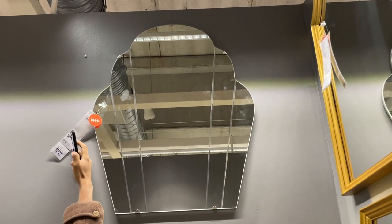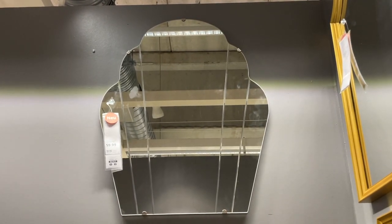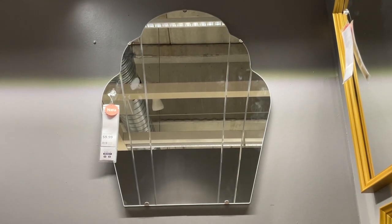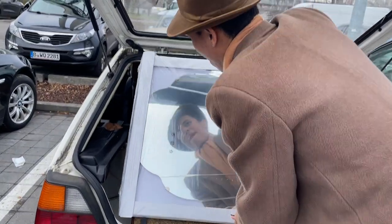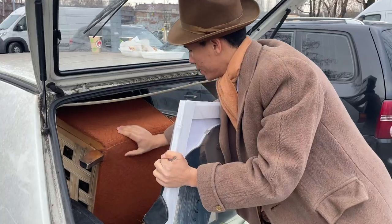How beautiful is this mirror? How does IKEA have such beautiful mirrors? I'm in shock. I need this. Guys, we got the mirror. I hope it fits.